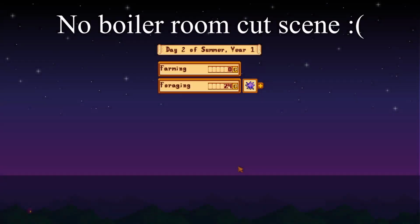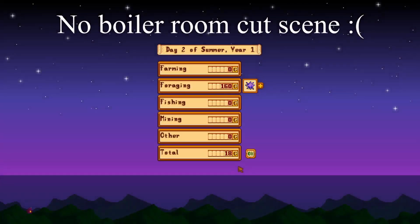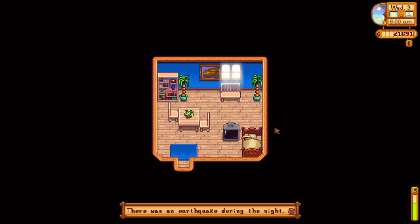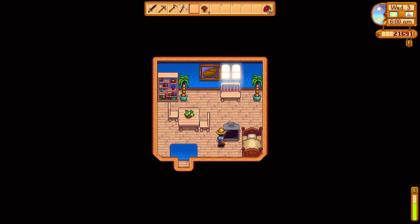Oh, no way. Was that the rumble for the train station? Or is that the meteorite? I guess we'll have to figure out soon. We're going to have to find that out next episode, ladies and gentlemen. Okay. Now, that is into the second or the third day. There was an earthquake during the night. Yeah, so that's for the other thing there.